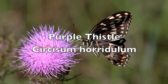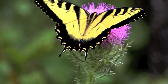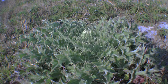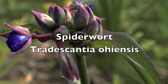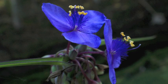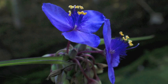Another purple plant for your coastal green roof is the thistle. The purple thistle is a very important food source to butterflies. Drought and salt tolerant, this plant makes an excellent coastal green roof addition. Spiderwort is another one of the coastal plants that provides beautiful color from the earliest of spring to the late days of summer. An important pollinator plant, spiderwort is also extremely drought and salt tolerant.